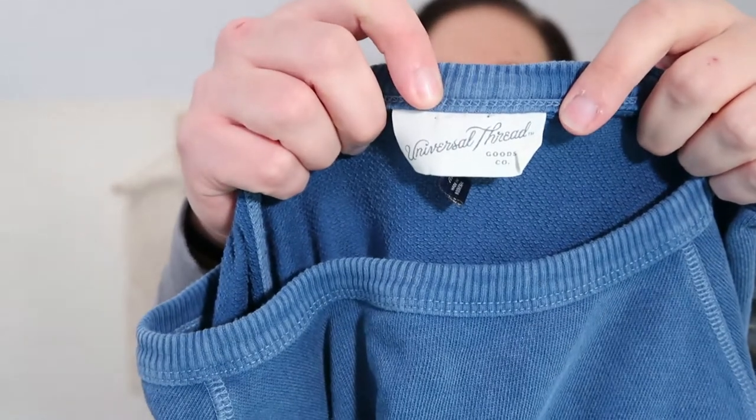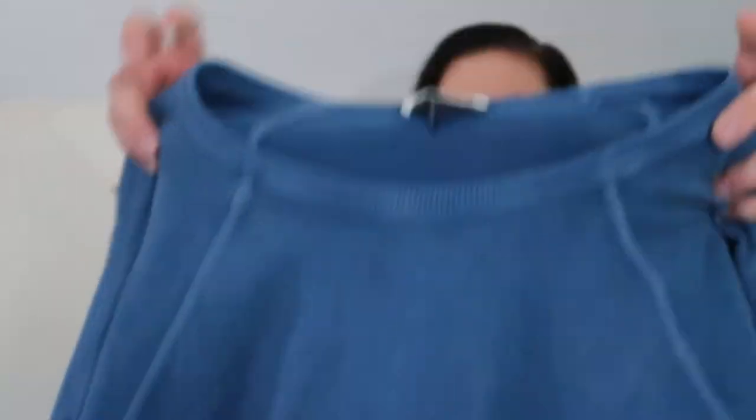This is just Universal Thread, which is Target. Sometimes I pick it up. And it's a size medium. If it doesn't sell, I'll just keep it for myself. It's this pretty blue long sleeve. It's like a crew neck sweater kind of, but it's very thin.